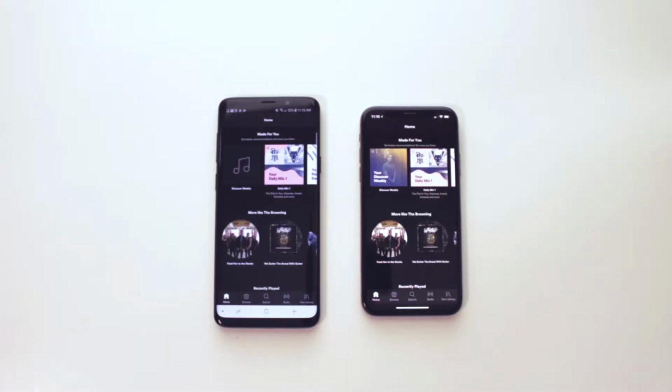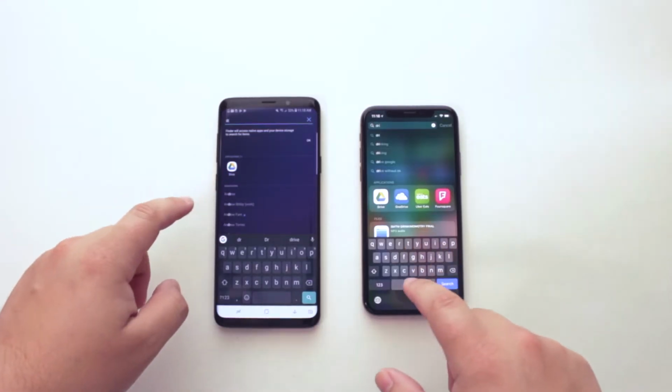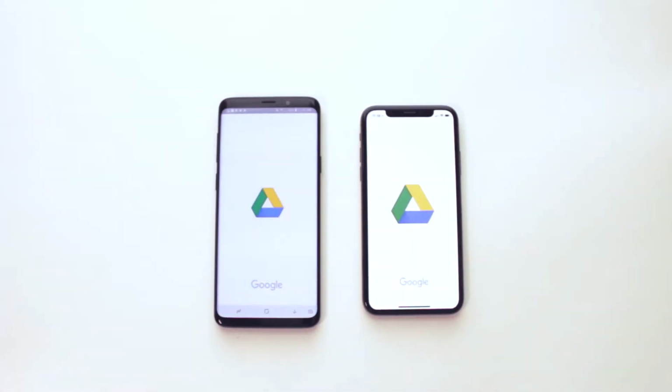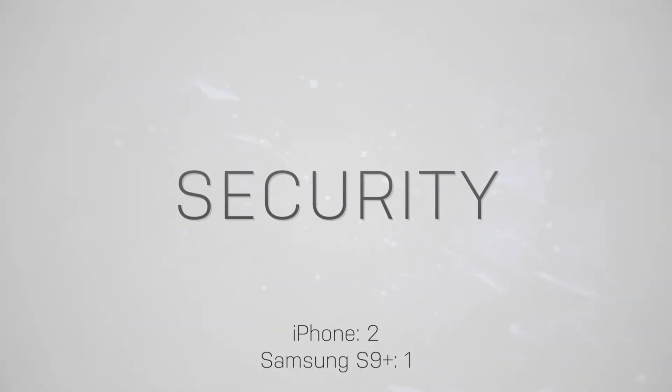Apps launch very fast on both phones, and in most cases, the iPhone X pulls through with the win, but by very little, except when it comes to Google applications such as Gmail, Drive, and Chrome. Now, both phones are super fast, and honestly, you're not going to notice a difference in day-to-day, but I like the feel of the iPhone X better than the S9 Plus. It just feels more responsive at times, and you know that it's going to work. So the winner of this round is going to go to the iPhone X.